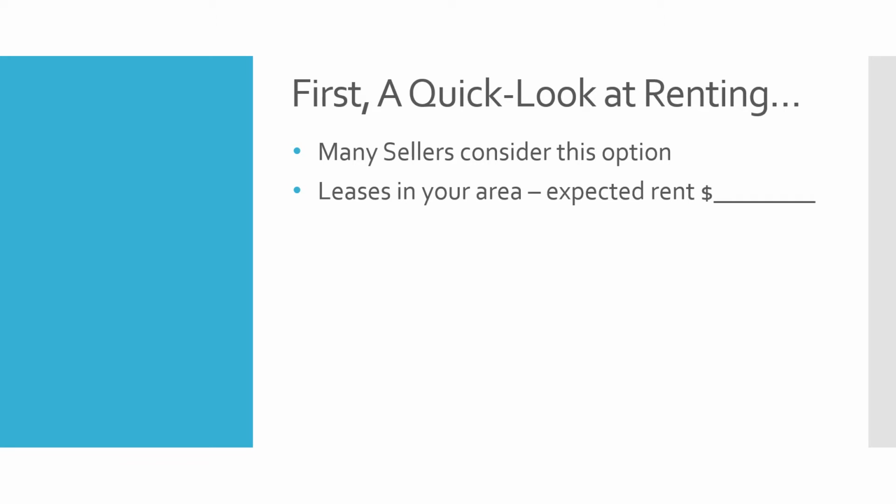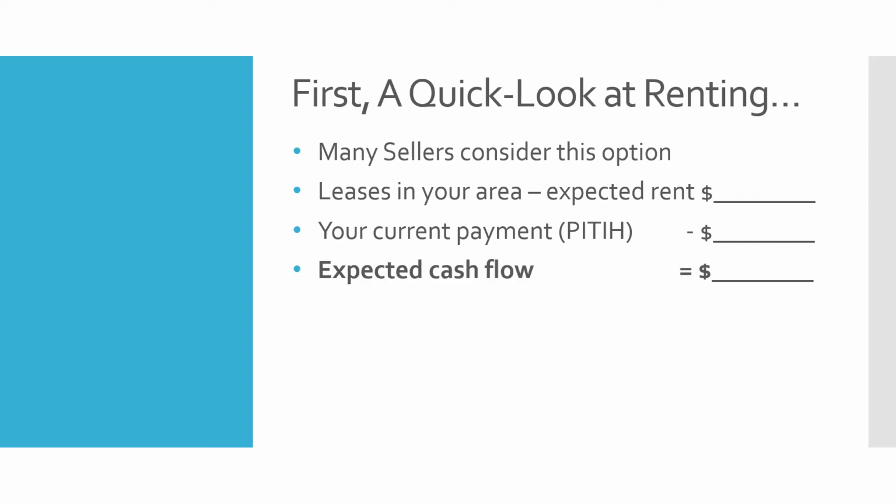We do a market analysis for rents in your neighborhood to determine what we would expect to get monthly for rent for your property. We subtract your expenditures associated with that, including your current payment and everything associated with it: your principal, your interest, your taxes, your insurance, as well as your HOA dues, because those are not handed down to the tenant either. I mean, rent is dictated by the market, right? The market dictates how much rent you can expect to collect every month. And so we take the payment amount and subtract it from the rent. That's just a basic look at what you should expect to receive from a monthly cash flow standpoint.